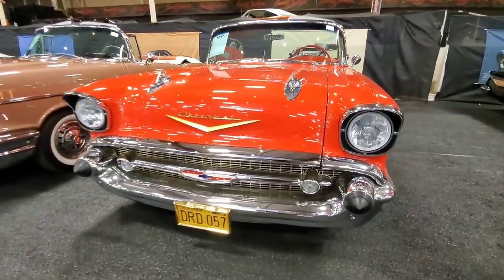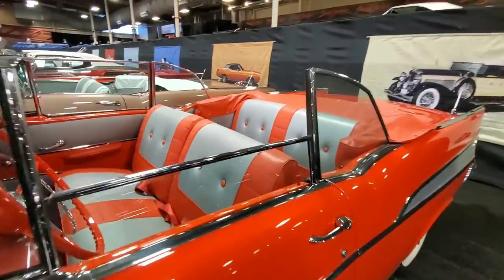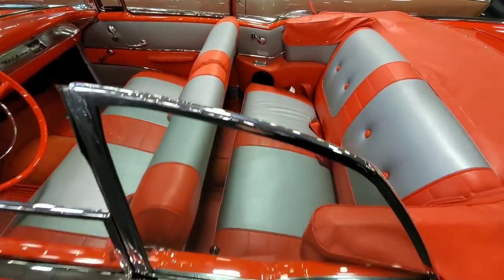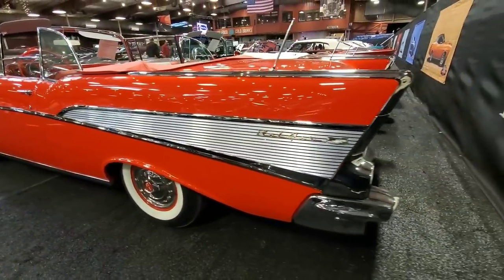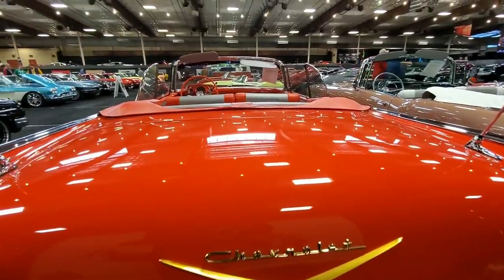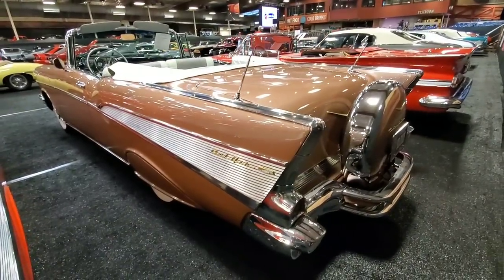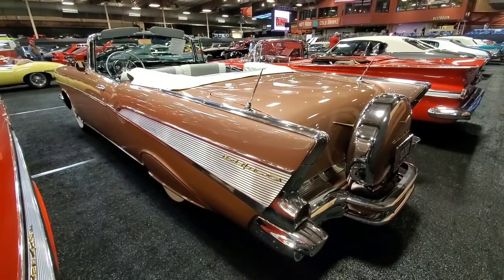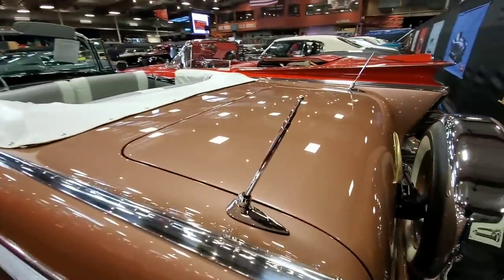Let's do a walk around. Very nice. Both had dual antennas. Dano Live lights and hubcaps. No Continental kit. Yeah, we have a Continental kit on this one. And it's sporting fender skirts. Dual antennas.